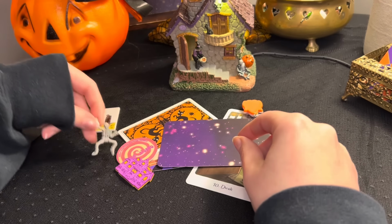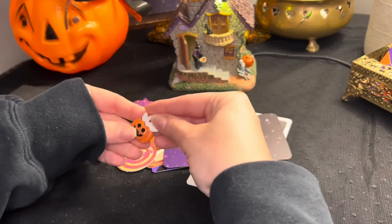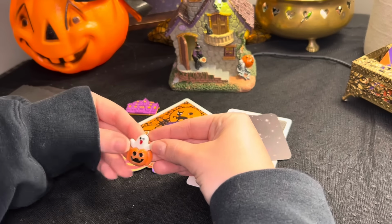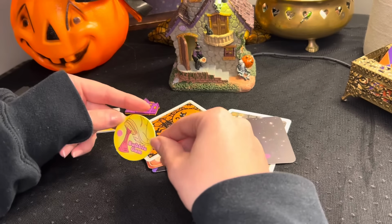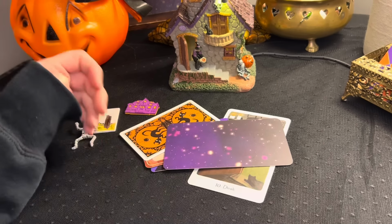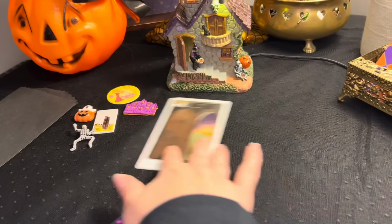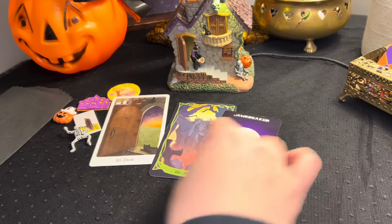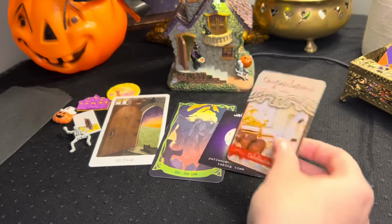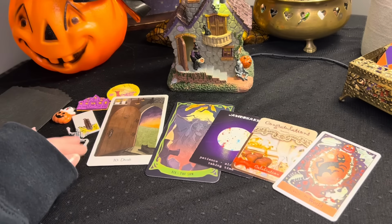Okay, you got 5 of Cups, you've got the skeleton, you've got the house, the haunted house, that's really cool with the door. You've got the ghost popping out of the pumpkin, bubble gum. These are scratch and sniff too. Super cool. Okay, let's see what your cards are. So you've got your Dusk card, which we will incorporate into the reading. You've got the Sun. You've got Jawbreaker, Patience, Slow Pace, Taking Time, Congratulations, Chocolate, Celebration, and the World. Okay, very cool, group 1.